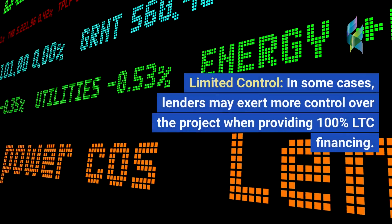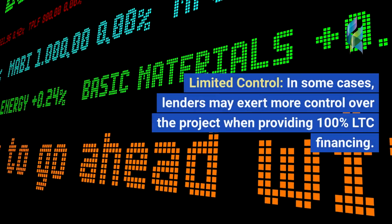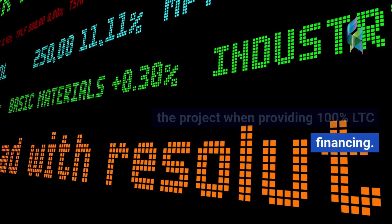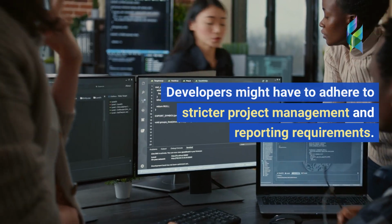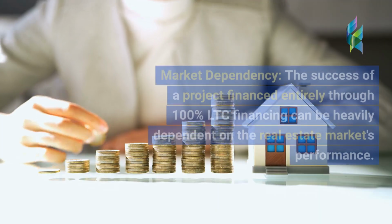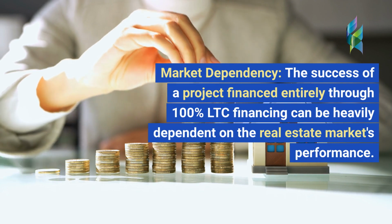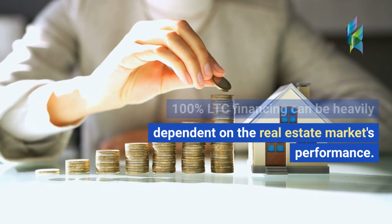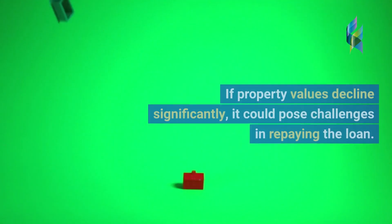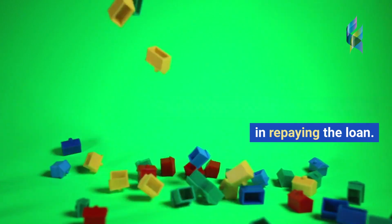Limited control. In some cases, lenders may exert more control over the project when providing 100% LTC financing. Developers might have to adhere to stricter project management and reporting requirements. Market dependency. The success of a project financed entirely through 100% LTC financing can be heavily dependent on the real estate market's performance. If property values decline significantly, it could pose challenges in repaying the loan.